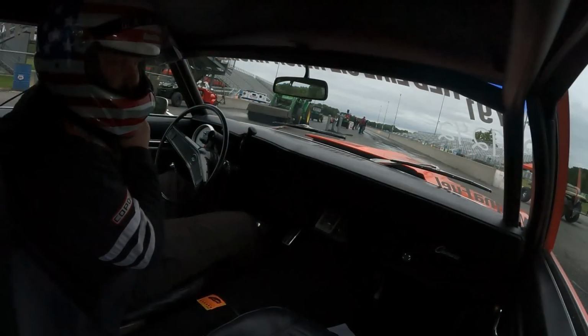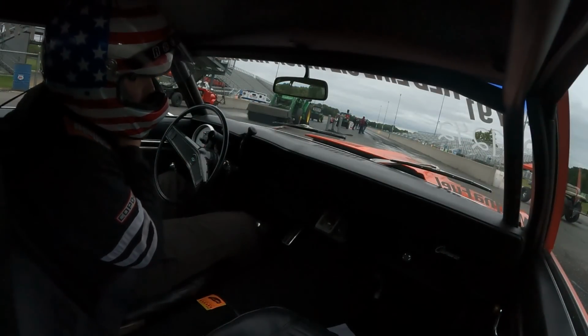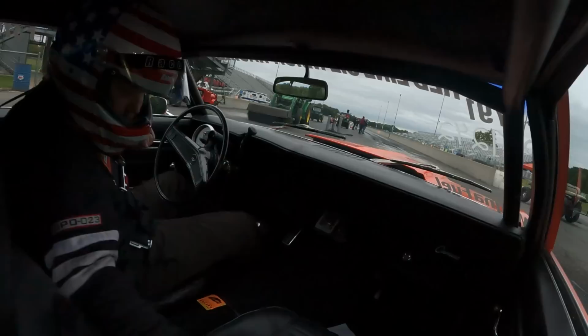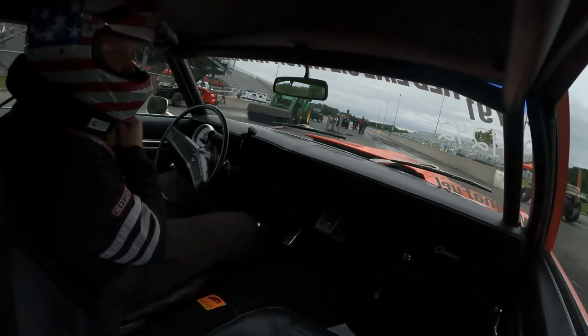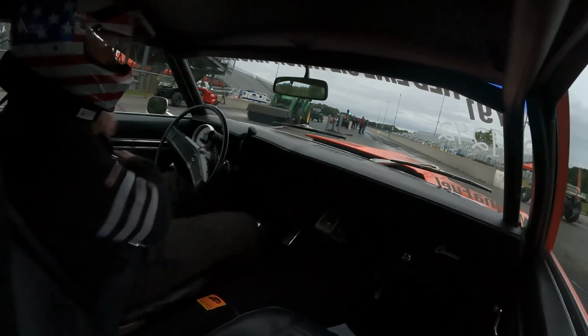So we got a few things we're going to change on it and go make one more run. They're only going until dark, and it's pretty much dark right now, so we got to hurry up. We'll try to get it down the track and see if the change we made helps us or hurts us. I would tell you the change, but it's a top secret. Some stuff we got to keep to ourselves.